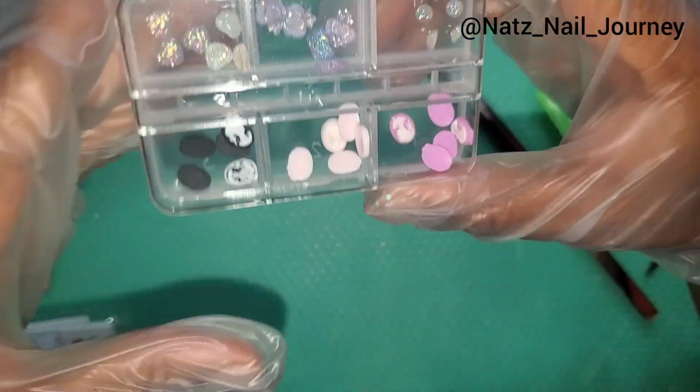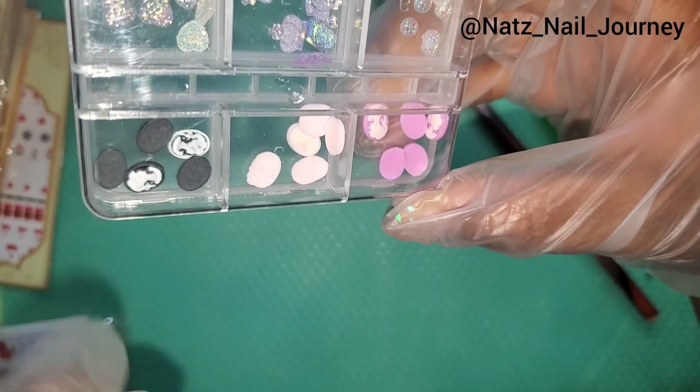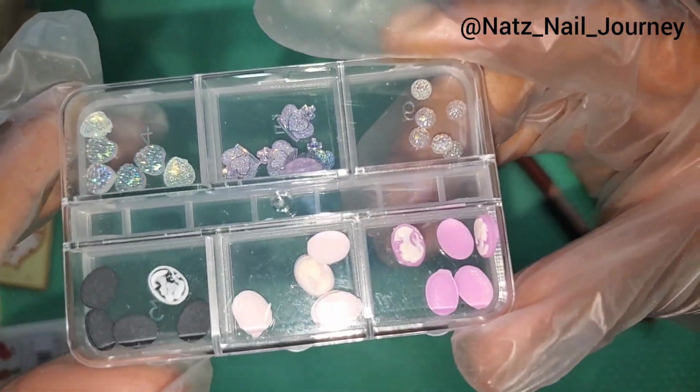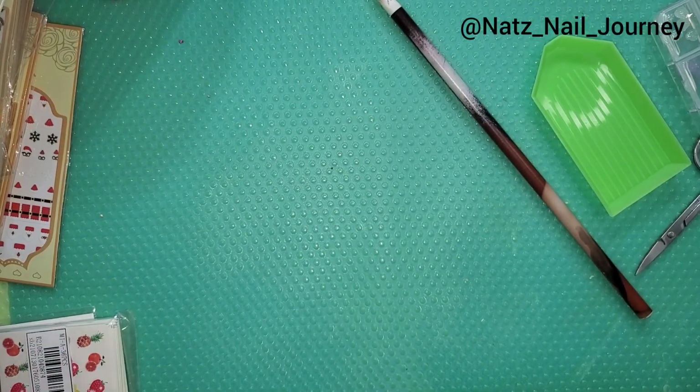And then on the other side, we have... I don't remember what these are called, but we have them in black, we have a pale pink, and then we have them in bright pink.